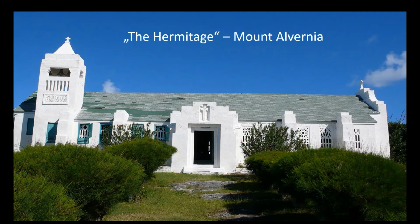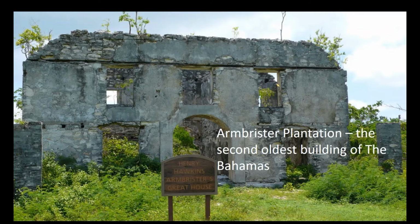The island is full of plant-overgrown mansions and decayed remains of slave settlements, a perfect place you can explore and discover. These ruins are located at the base of Mount Alvernia and the Hermitage in white. The Great House or mansion was built in 1755, a pre-loyalist period, by Henry Hawkins Armbruster, who was a Scotsman. It is touted to be the second oldest building in the Bahamas.